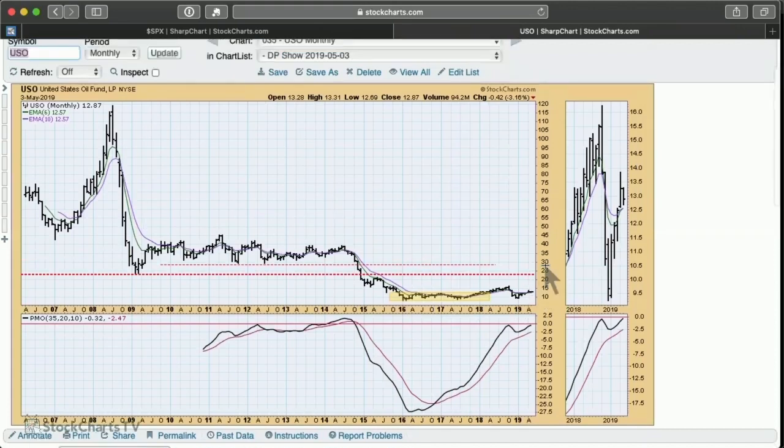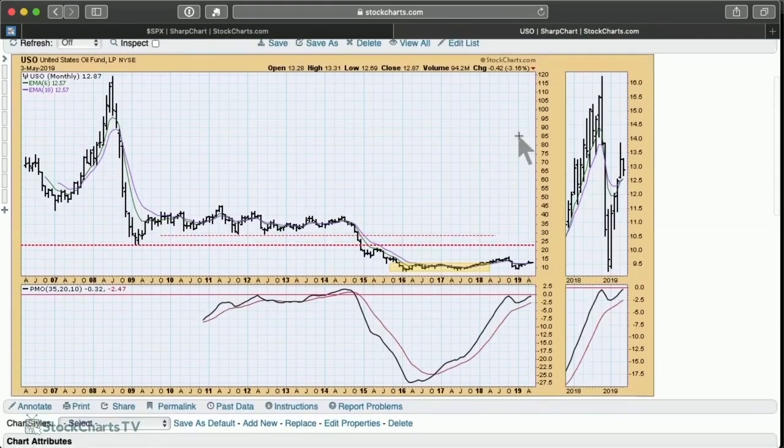The monthly PMO is positive, but it's still below the zero line. I should say it's moving in a positive direction, but still below the zero line. I think with the oil production that the U.S. is producing, I don't think there's much of a shortage out there anymore.